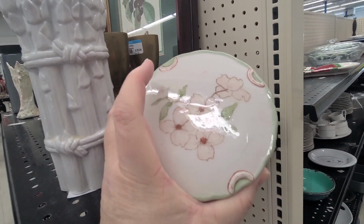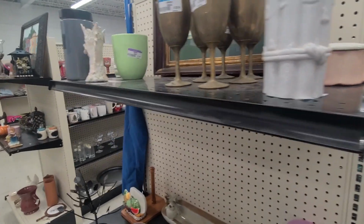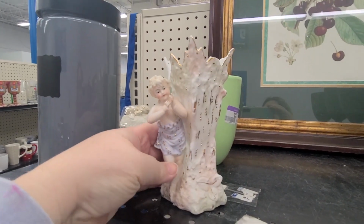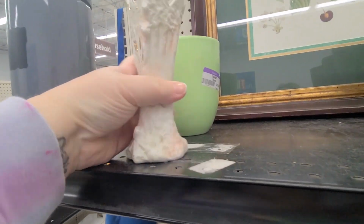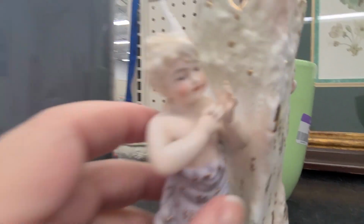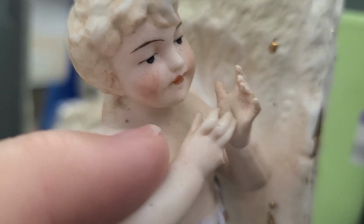I saw this little dogwood dish dresser set, but it looked a little amateur, so I put that back. And then I saw this pretty vase with a figure on it. Started just sort of checking it out, no markings on the bottom. And then I noticed that there's a little break. Her poor little digit's missing from her finger. And with the missing finger, no matter the value, I wasn't going to pick it up. So I left it. I did hit a Salvation Army after this, but I didn't record because it was a little sketch there. But you will see the pieces I got there in the haul.